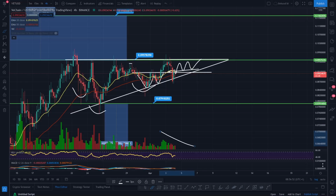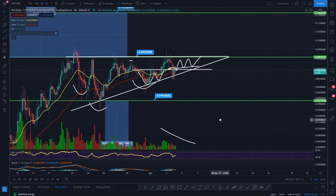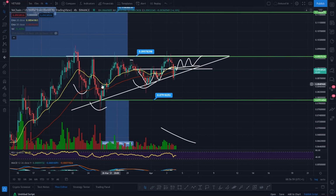But at the moment I've got nothing negative to say about Vechain. It's a thing of beauty. It's acting really well off support. You're in a bullish momentum, bullish uptrend on the 4-hourly EMAs here. It's looking golden, okay? It's looking golden for continuation.